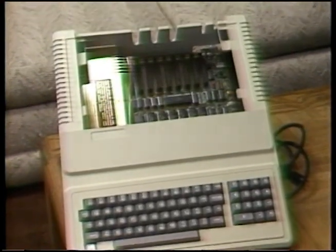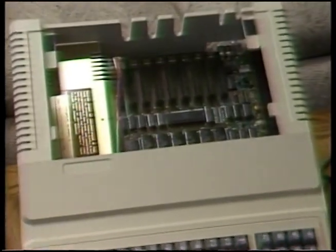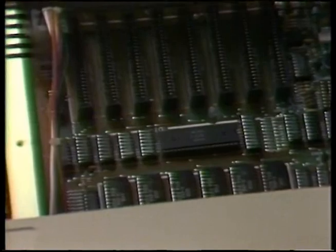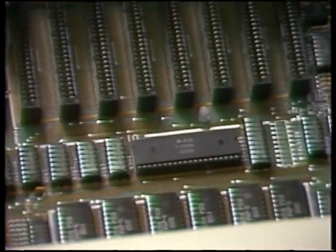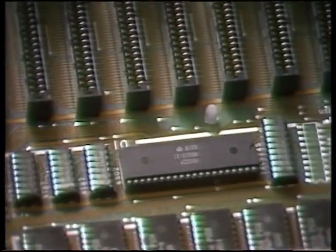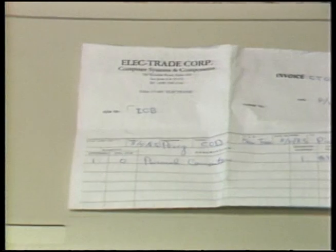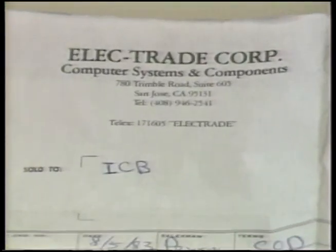This is the computer we purchased. It was found to contain a copy of Apple's software in its memory chips, as well as being very similar in appearance and design. Electrade told us that the computers were imported in pieces from Taiwan. According to Apple, if that is true, Electrade's computers containing Apple's copyrighted software should have been seized by U.S. Customs for possible violations of import statutes.